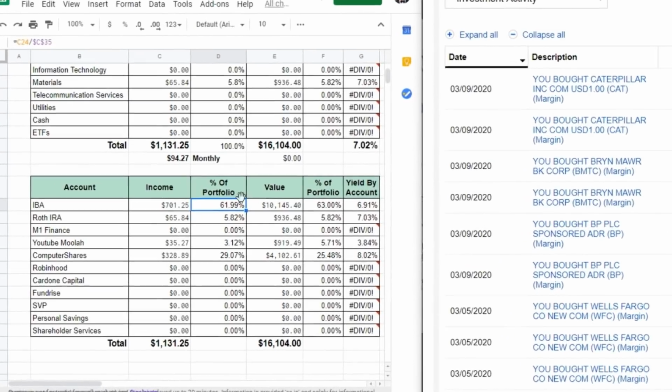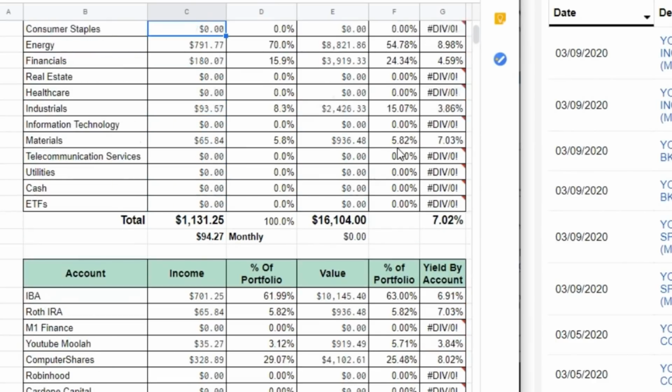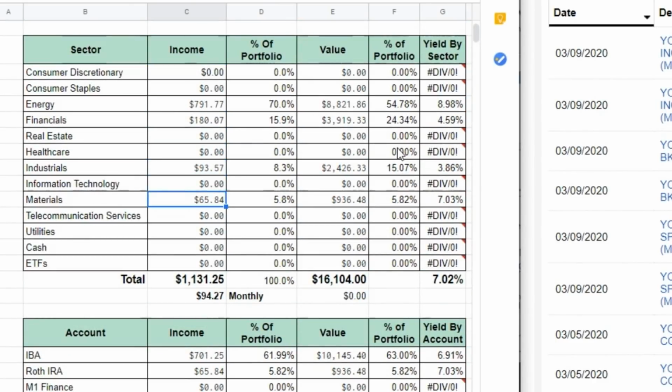Like I said, it's about 62% in terms of the amount of income. Sorry, 63% in terms of the amount of value that we're investing in the portfolio. 62% of the value, or the income, is coming from that sector. So overall, we invested about $16,000, and the income coming from that is around $1,100 or so, which ends up being just under $100 a month, which is kind of cool, just from investing over the past 2 weeks.